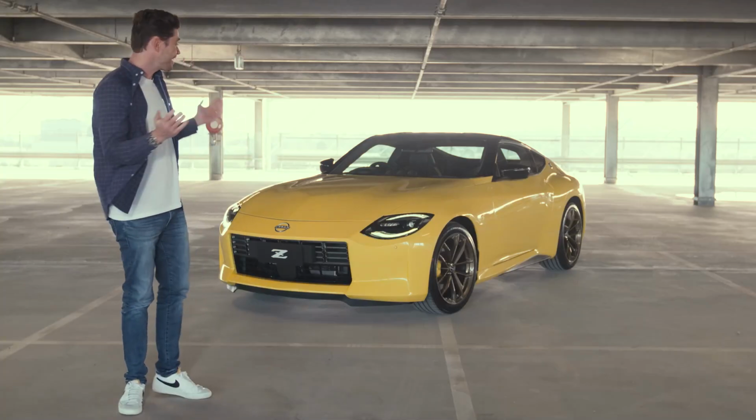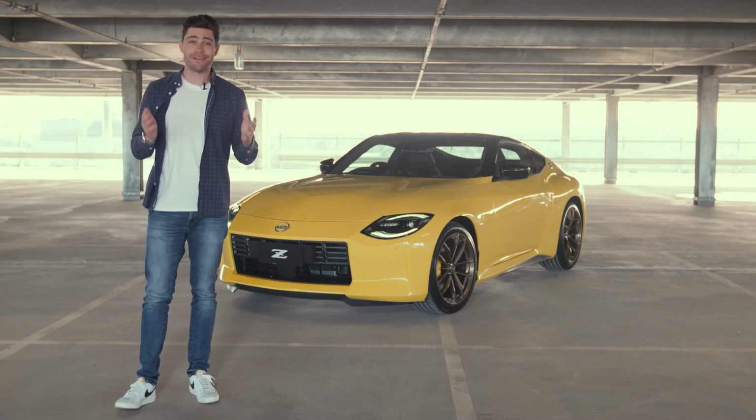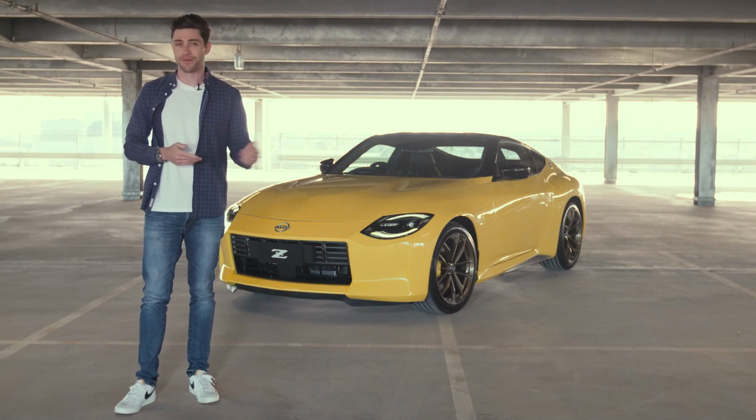So there you go. That is our first detailed look at the new Nissan Z on Aussie soil. We're going to be driving it very soon, so make sure you stay tuned for our full drive review of this new affordable sports car.